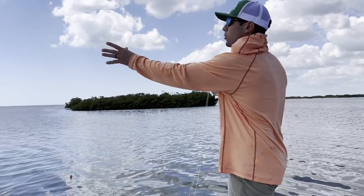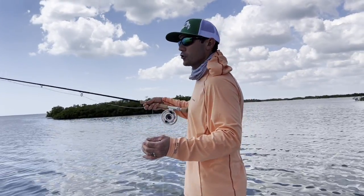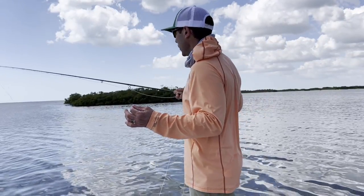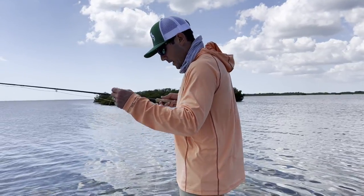When I'm on the deck and we're looking for permit, I try not to distract the guide. I don't screw around casting a whole bunch and making a distraction, rocking the boat. I want my guide to be laser focused on doing what he does best, and that's find the fish. So don't be a big distraction up here in front, rocking the boat, doing this and that.